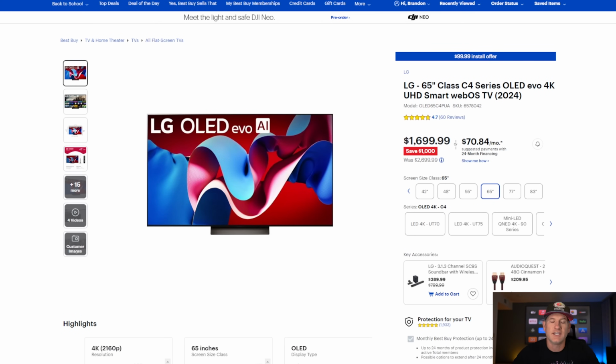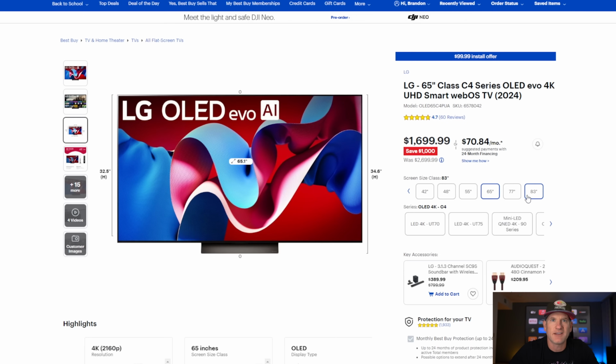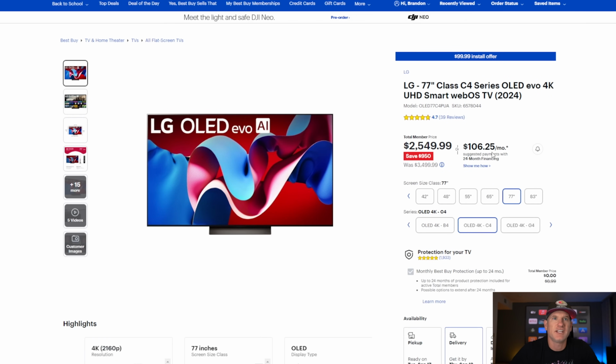The first one is the LG C4, okay? The C-series TVs are always really, really good. You're talking about top 5 TVs ever made on the planet, and it's $1699 for a 65-inch, and for a 77-inch, it's $2,600 or less. I always talk about how just a few years ago, there were some really nice 77-inch TVs that were $3,500, and that's when they were on Black Friday sales price. So, you know, $1,000 less, more competition.